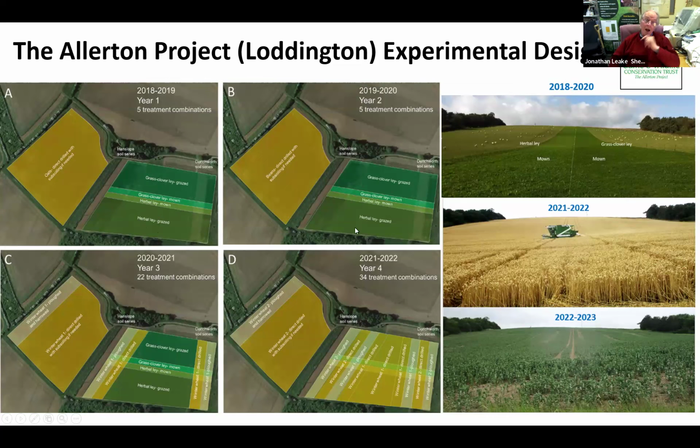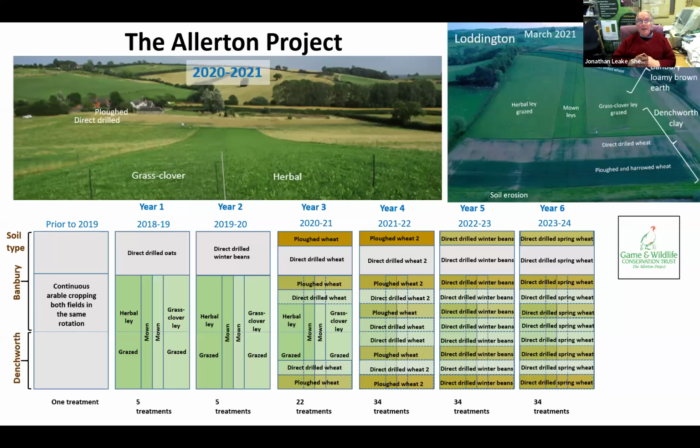And then after 2 years of ley, we started to go back into arable with direct drilling or ploughing in strips. And then after 3 years of ley, we took the rest of it back, and we also had second wheats running off the ploughed and direct drilled plots that we'd used the previous year. And we also introduced ploughing and harrowing into the control field as well. So it's ended up being this extremely complicated experiment, which has now run over 6 years. We've still been monitoring soil health after the 2 years of wheat cropping.